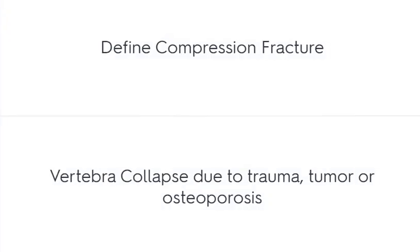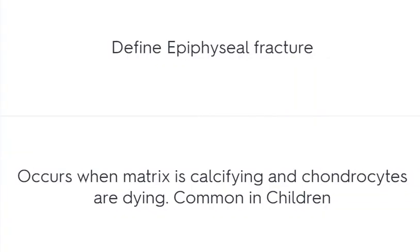Define compression fracture. Vertebra collapse due to trauma, tumor or osteoporosis. Define epiphyseal fracture. Occurs when matrix is calcifying and chondrocytes are dying, common in children.